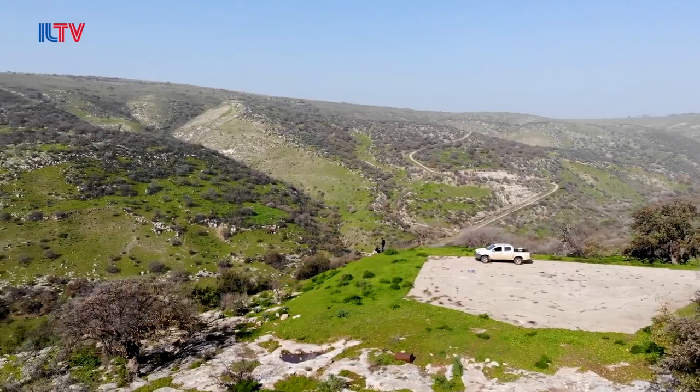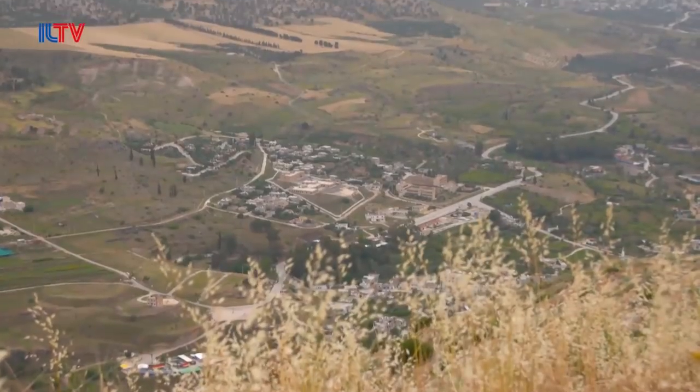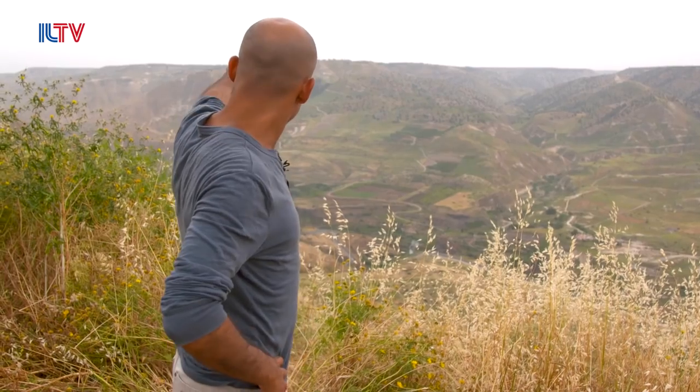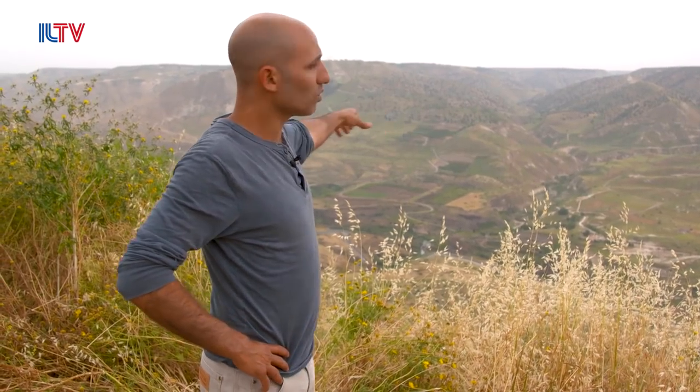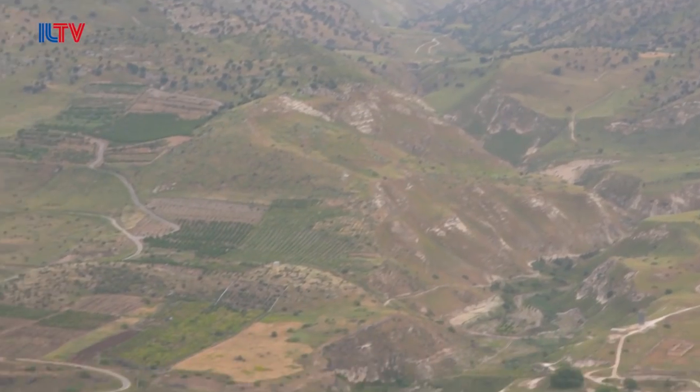The Golan Heights. This is our pastures. On the left side, we can see Syria. On the right side, Jordan and the Yarmouk River that goes all the way to the Jordan River.